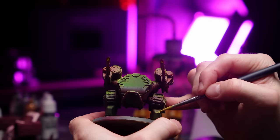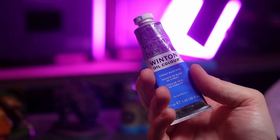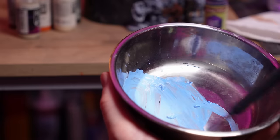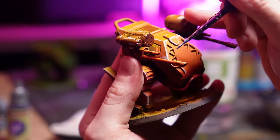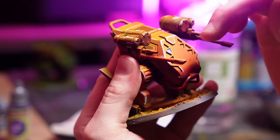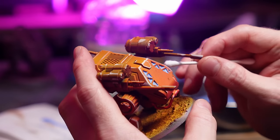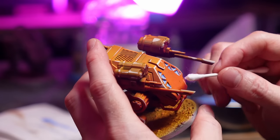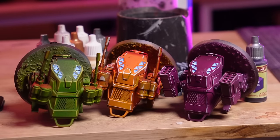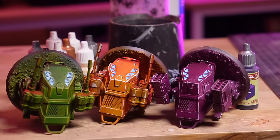Now, these mechs have these really recessed windows or screens on the front. And I thought the best way to do this maybe is going to be oil paints. And so I mixed up a sky blue using titanium white and cobalt blue Winsor & Newton oil paints. Got it nice and runny with some mineral spirits, and that just worked like a dream. And the cool thing about doing it this way is that any that does spill out where you don't want it, you can just come back afterwards with a Q-tip and clean that up.